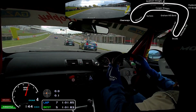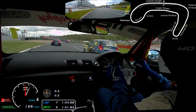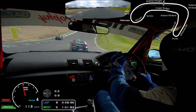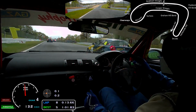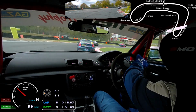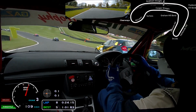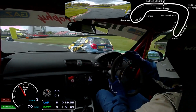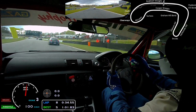Now, can I get past Tristan? Not round the outside, I wouldn't think, but maybe. So he's gone over to defend because he knows I'm going to try and put one up the inside of him if he goes wide. I try a slightly different line around Druids, tighter. Now I'm racing him for Graham Hill Bend. Oh, he wasn't going to give that one. Okay.